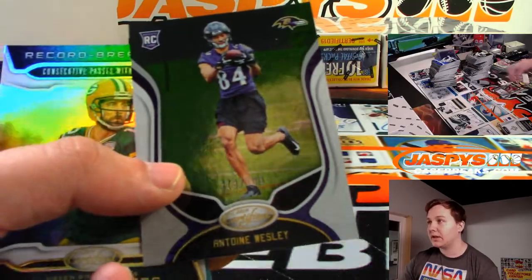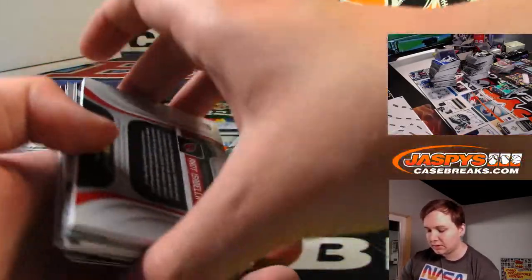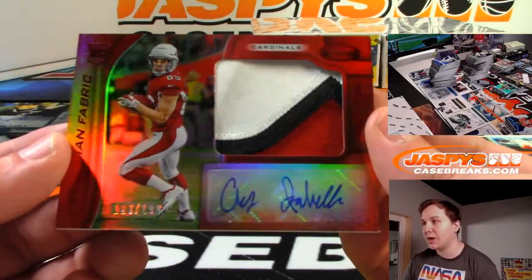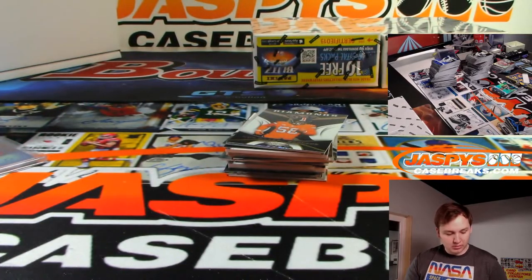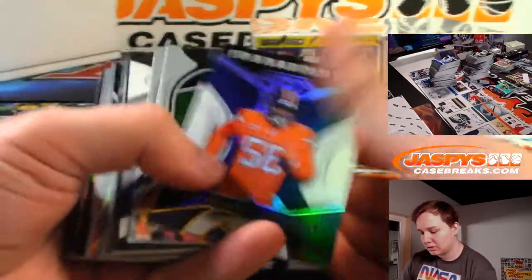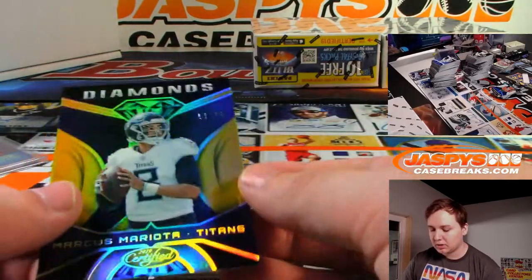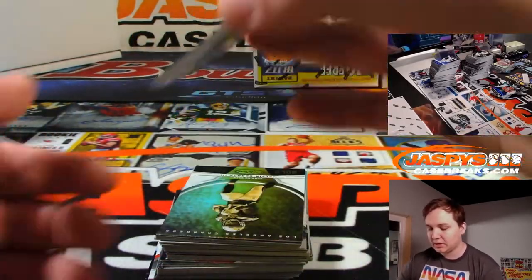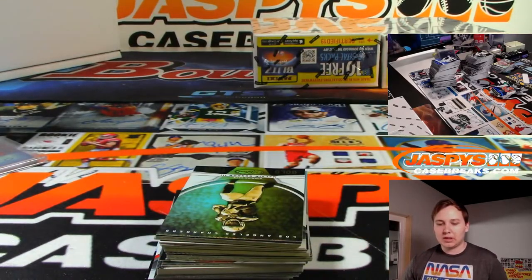Antoine Wesley to 399. There's Andy Isabella for the Cardinals. Three color patch auto to 199. Nice. There's Marcus Mariota. Gold number to 25 for Tennessee. There's Riley Ridley for the Bears. Relic going out to Gary.